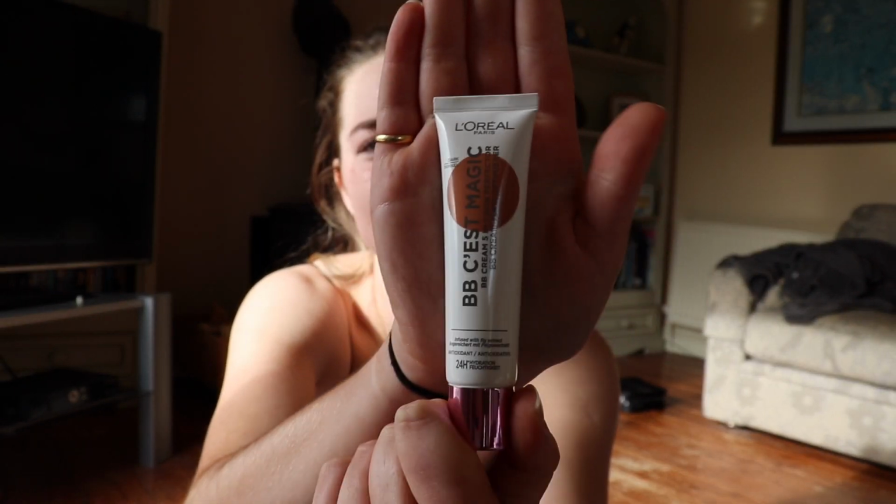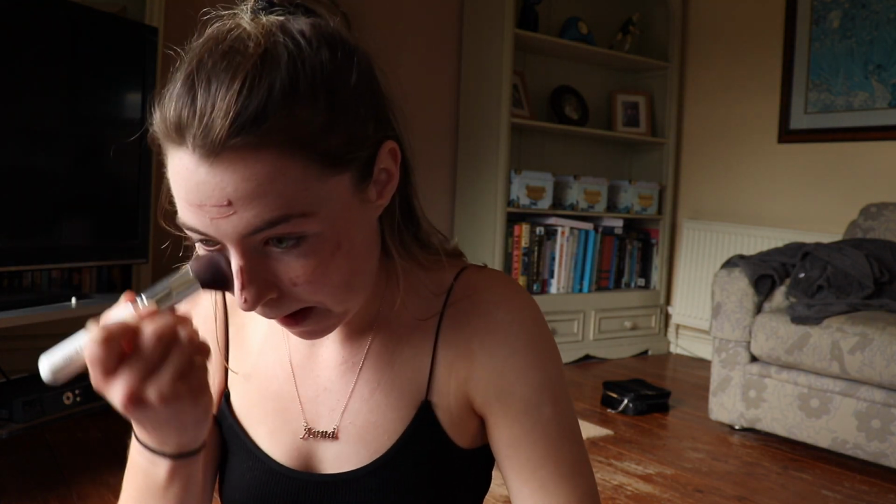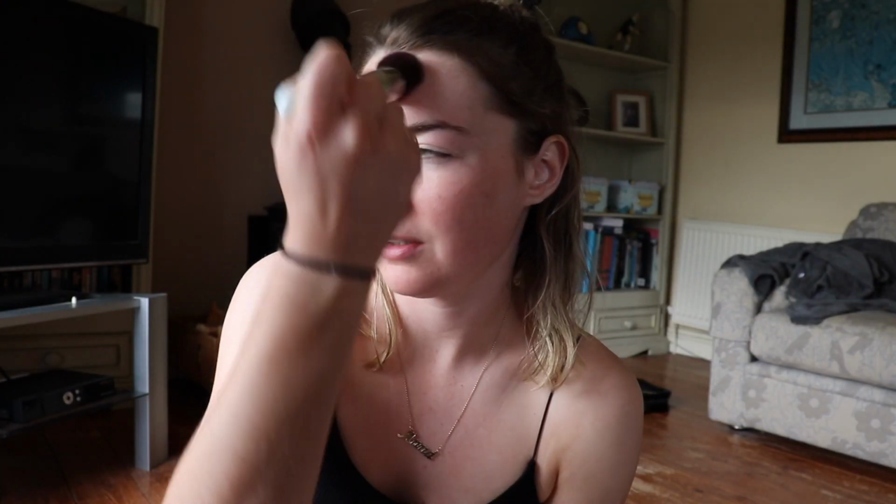I use the BB cream by L'Oreal, BB C'est Magique, by L'Oreal Paris. It's in the shade Dark, and it's a 24-hour BB cream, and probably has loads of cool stuff in it. I don't know, but it works really well for me. So then I get a brush and buff it into my skin, because I just wanted to pick up the colour a little bit. If I don't think that the colour has taken very well in spots, then I can put it on in extra places. So I might just put a little bit extra on cheek areas and my forehead.